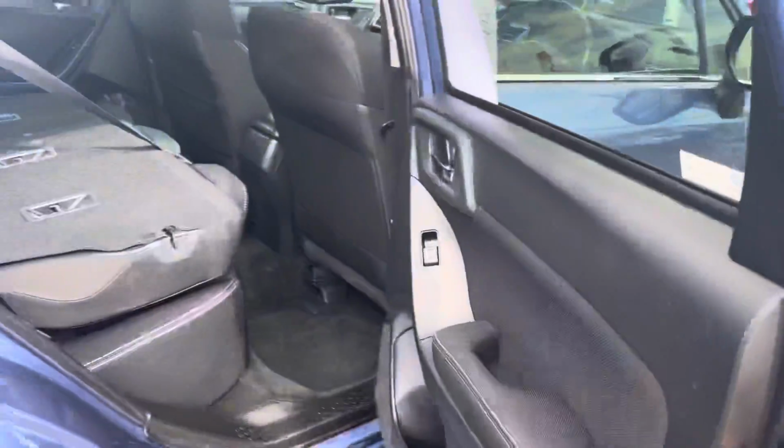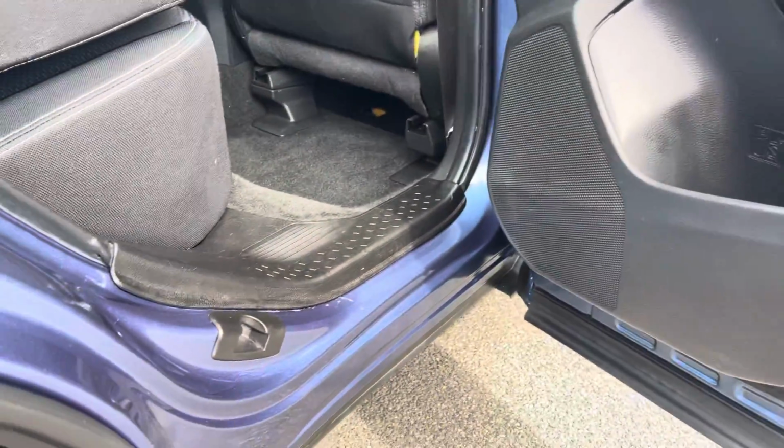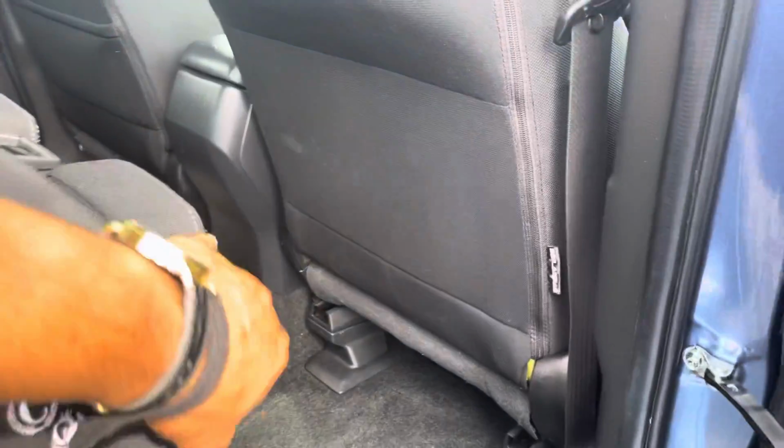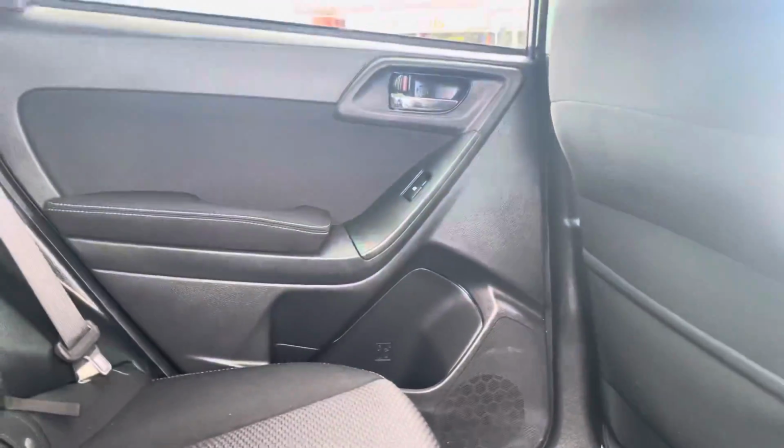Open up that passenger rear door. Just giving you a look at the trim down on the kick panel and on the back of the seat. Fold that seat back again. Up there as well too.